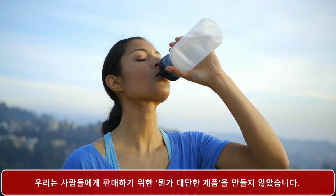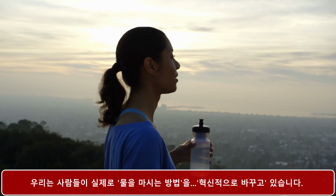We're not just making something that we can sell to people. We're actually making something that can revolutionize the way people drink water.